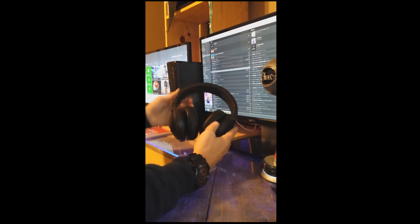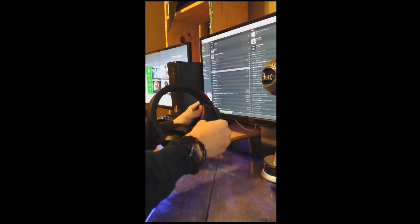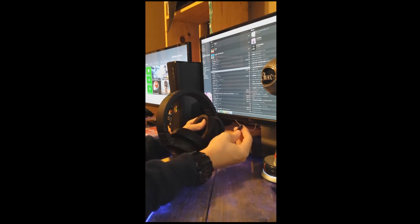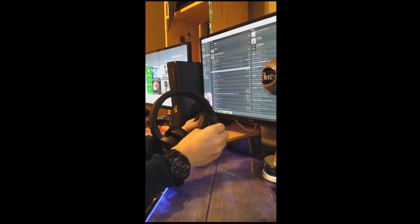Let's see what else I can talk about on the outside. The mic is retractable here. Go ahead and just pull that out. It's a plastic cable covering with a light that looks like it has an LED on the end here. I won't know till I plug them in. It's very flexible, obviously, and you just retract it back.